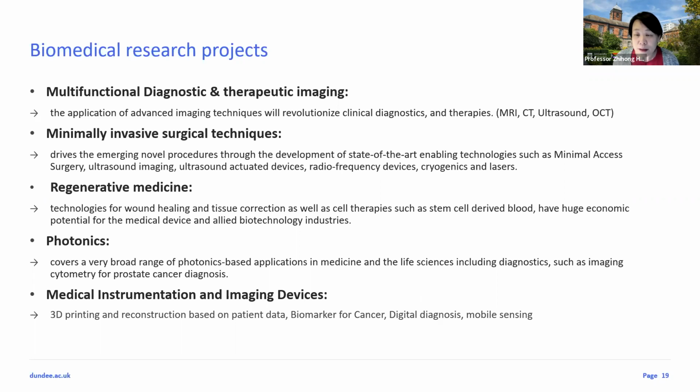Photonics is a very strong area. We offer lots of interesting projects there in terms of developing devices, optical devices for treatments or for diagnosis purposes. There's a lot of AI involved in this part of the work.